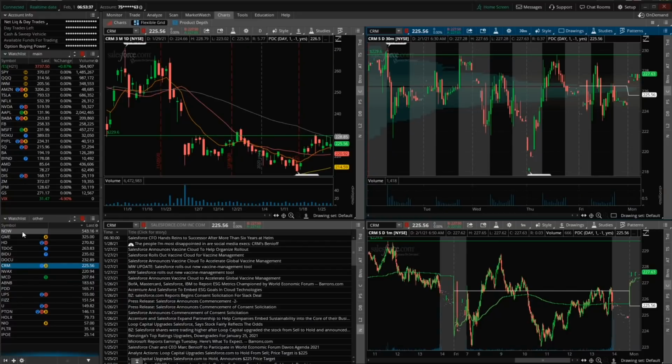CRM looks all right. Been consolidating for a handful of days on the 30-minute, starting to get tight. If it gets above that 230 area, maybe it can fill the upside gap, but the market also has to be strong as well. If the market starts to fall apart, the last thing that I want to do is be long this CRM because I think it's going to come in as well.